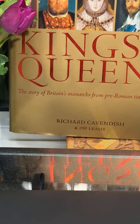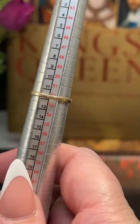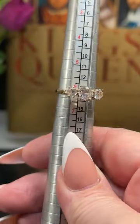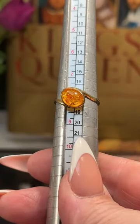This is rock crystal quartz. A 3-stone rock crystal quartz set in gold. And that is just about 6.25. Now, I have Baltic Amber set in gold. This is a size 8. Honey Baltic Amber.